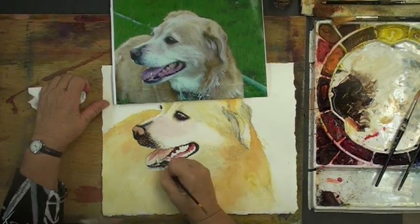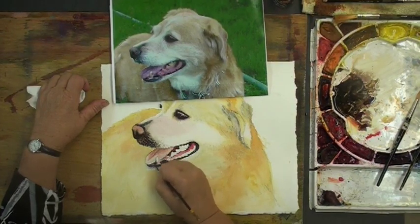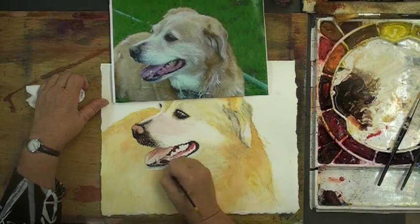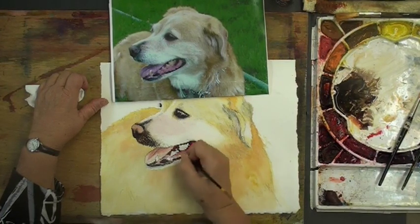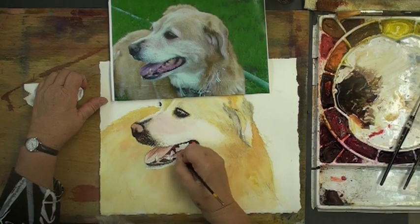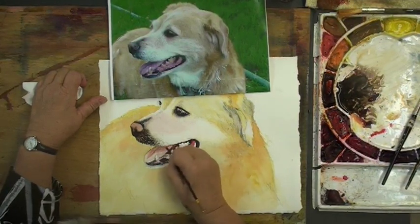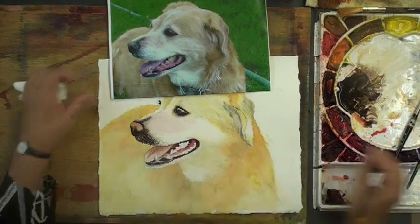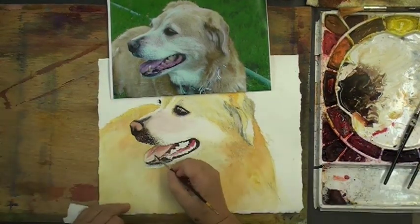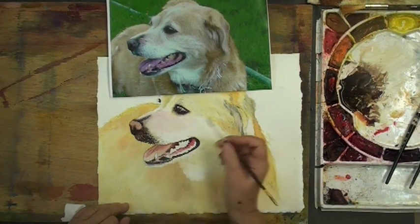And it's pretty pink down here at the base of that tooth. And now we're going to start softening, losing edges. So much of what we do is all done with lost edges. It's really fun, especially when you have such wonderful colors. These colors just soften and lift, and the edges, you can lose the edges.